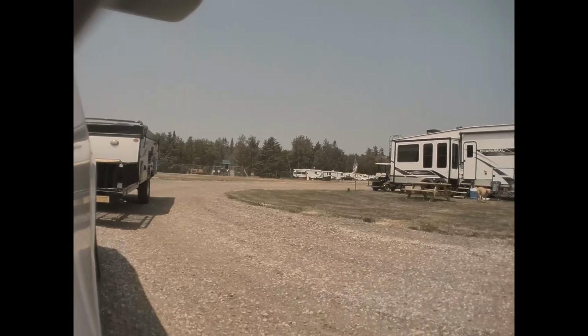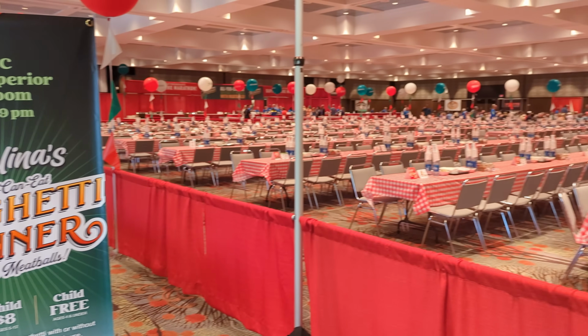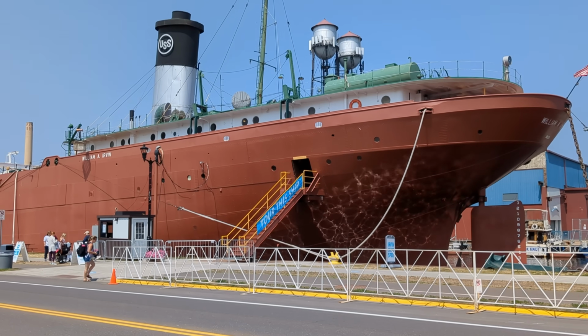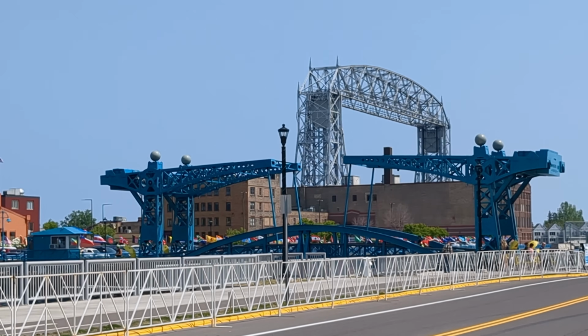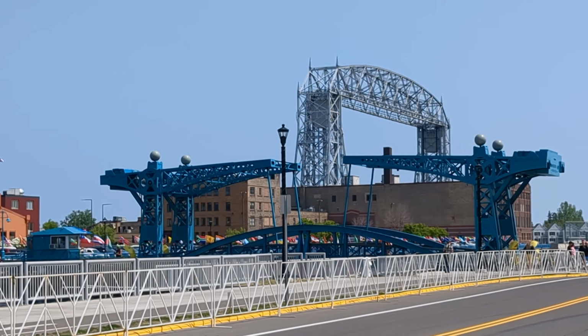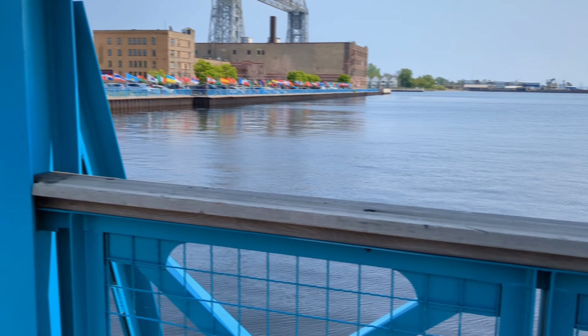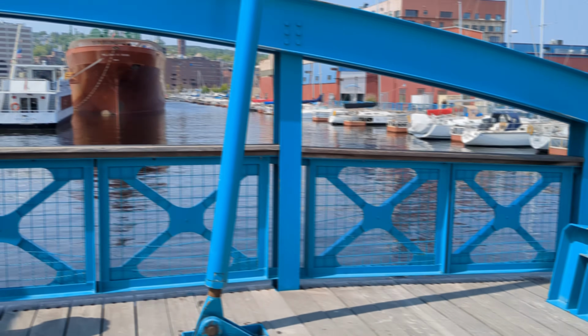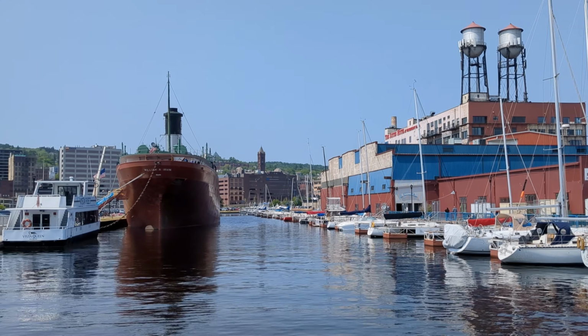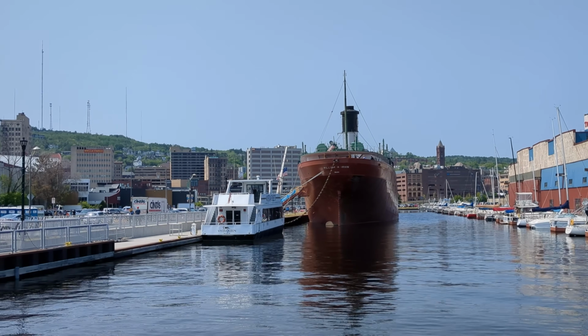Grandma's Marathon got its start in 1977 and is now one of the largest marathons in the United States. The Gary Bjorklund Half Marathon, which I'll be running, had over 7,000 people participating this year. The finish line for both races is in Canal Park in Duluth, Minnesota, nestled in the far southwest corner of Lake Superior. All right, we're down here in Canal Park in Duluth, Minnesota.